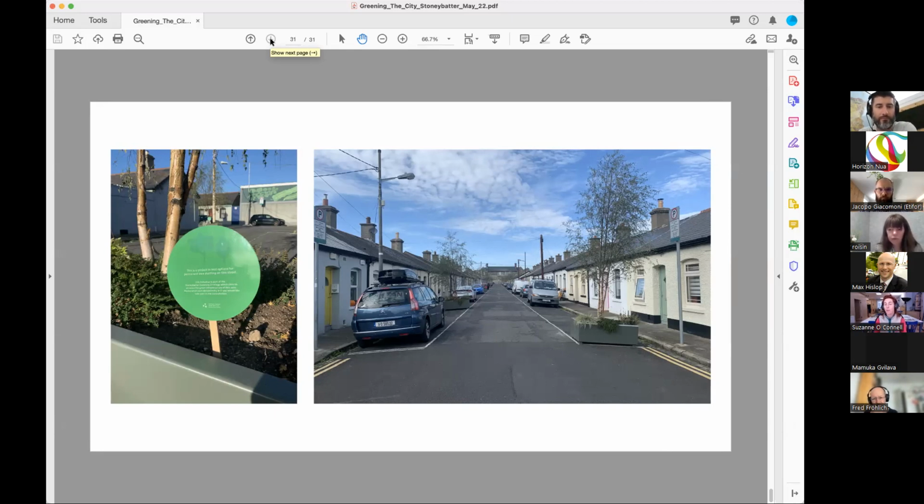And so this is what we're going to do now over the next few years. We're going to be implementing trees on this street next year. We'll move the planters to another street and hopefully just keep on moving. But sorry, that's me for today. Sorry, it was a lot to get through. I might have gone over time, but a quick overview of the Stony Batter greening process.